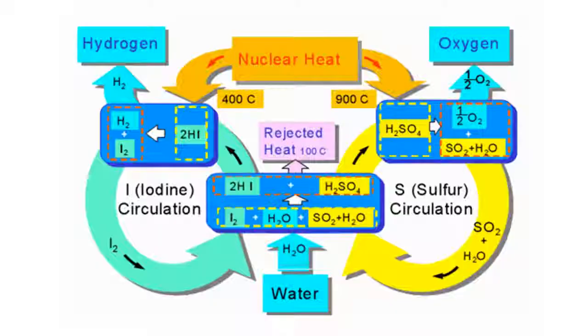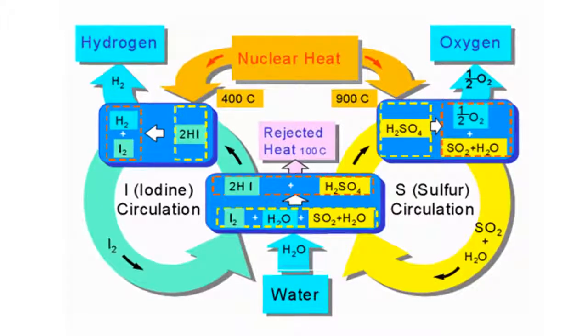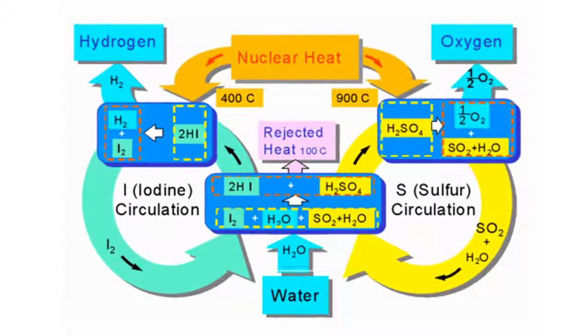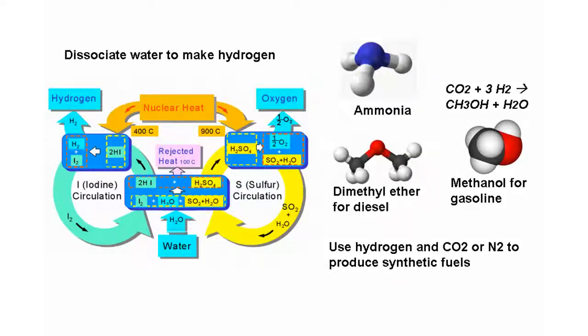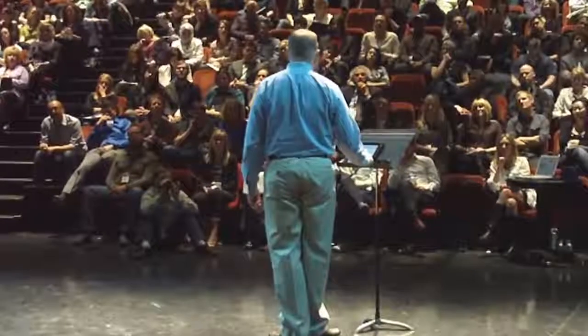We're still going to need liquid fuels for vehicles and machinery, but we could generate these liquid fuels from the carbon dioxide in the atmosphere and from water, much like nature does. We could generate hydrogen by splitting water and combining it with carbon harvested from CO2 in the atmosphere, making fuels like methanol, ammonia, and dimethyl ether, which could be a direct replacement for diesel fuels. Imagine carbon-neutral gasoline and diesel, sustainable and self-produced.